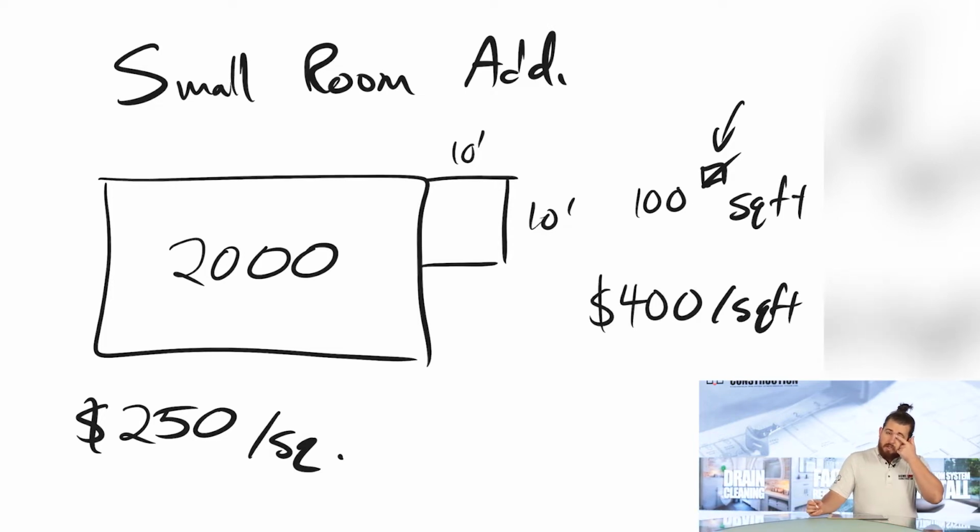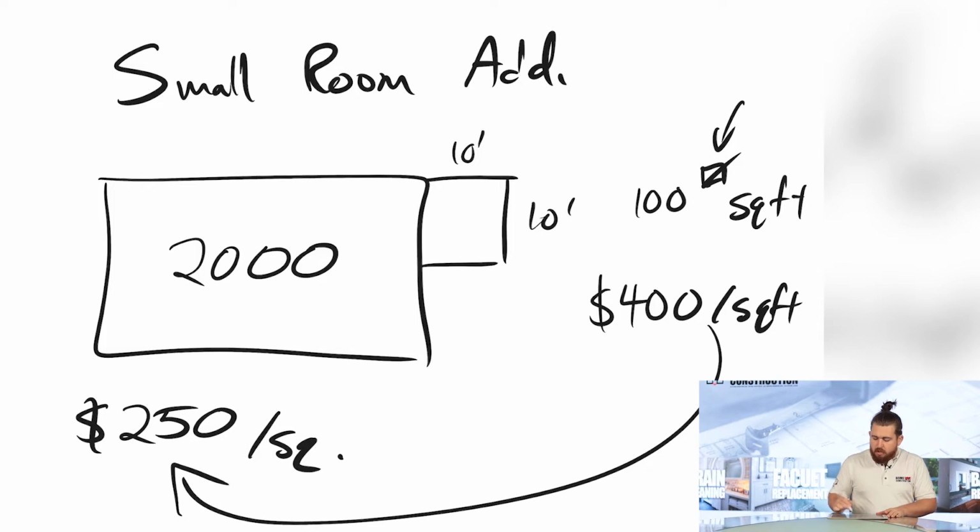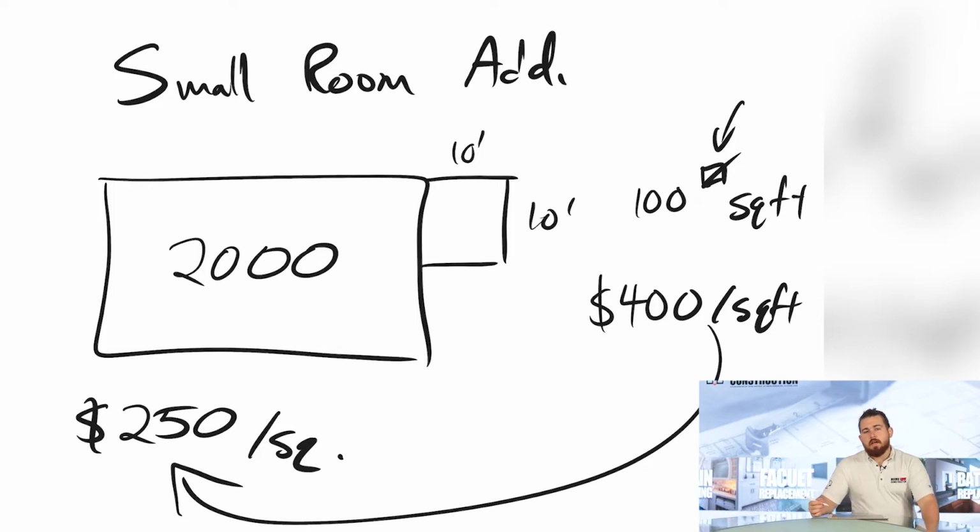So really the question becomes, the $400 a square foot you're going to pay to get this project done, compared to the $250 a square foot that your house is worth, is kind of a question mark to me.